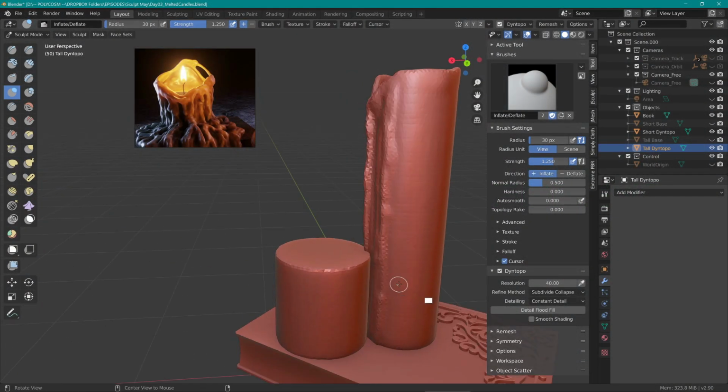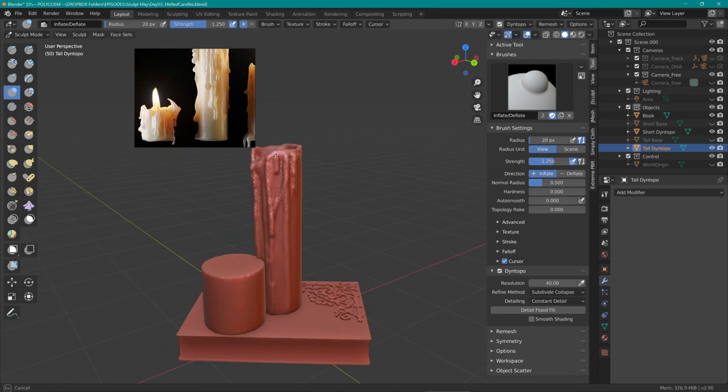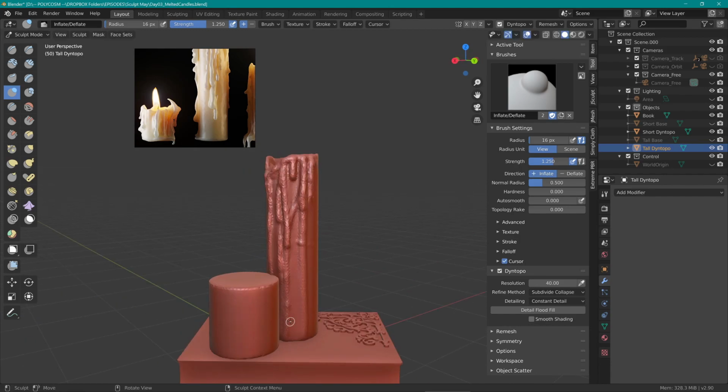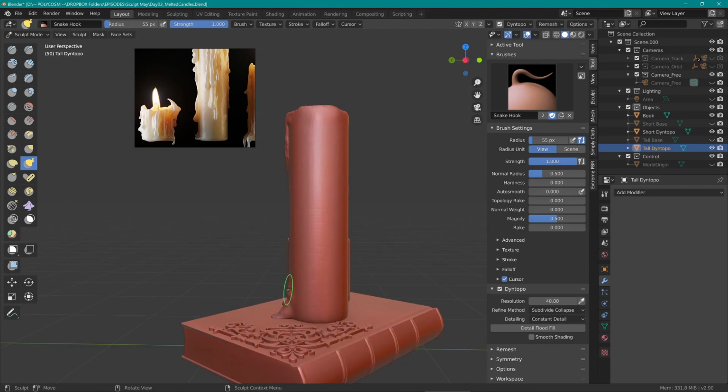So, where do you find decent reference? And I'm not talking about what website to search on or which terms to search for. I think everyone knows that. I wanted to approach this video in a more thinking outside the box kind of way.